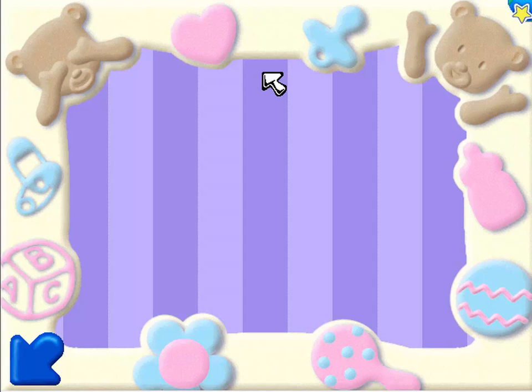Peek-a-boo, peek-a-boo, see if you can find me. So close your eyes and try not to peek. Now I wonder where I could be. Peek-a-boo!